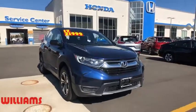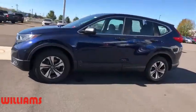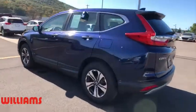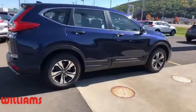Stop by and take a look at the 2017 Honda CR-V. CR-V, a top recommended vehicle because of its car-like driving manners, good value, cool technology, and comfy interior. This vehicle has less than 30,000 miles. Here are some of this vehicle's great options.